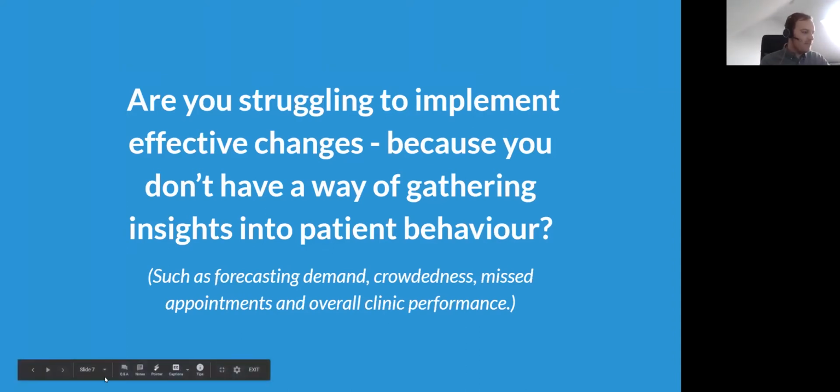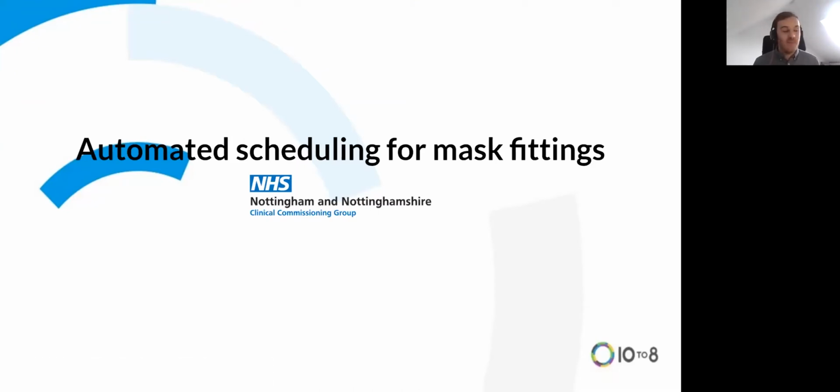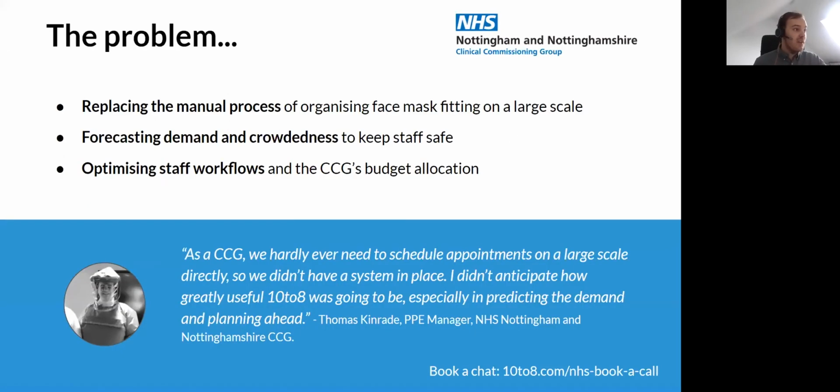Back to me then. So let's look at a second use case that we've been working with the NHS. This is a really interesting one because it's one that just didn't exist over a year ago. So this is something that came to light, I believe, in sort of end of March time last year. Unfortunately, with everything going on with the pandemic, we had the automated scheduling for mask and PPE fitting within the Nottingham CCG group. Of course, this was having to be done on a mass scale that had never been achieved before, and they had really big problems.